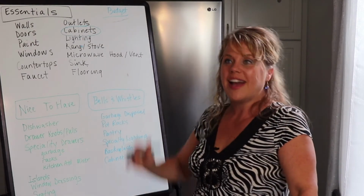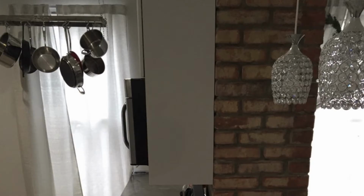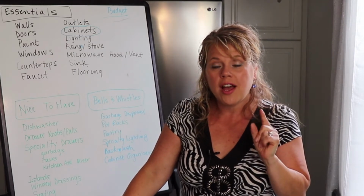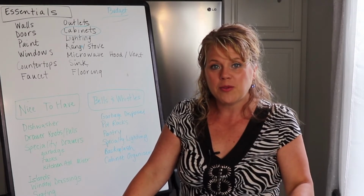Second thing is pot racks. I'm not sure if you can see this. I'll take a picture of it. It's right above me. But my pot rack was my husband's first DIY project when we could not decide how we wanted to use our gift cards from our wedding.